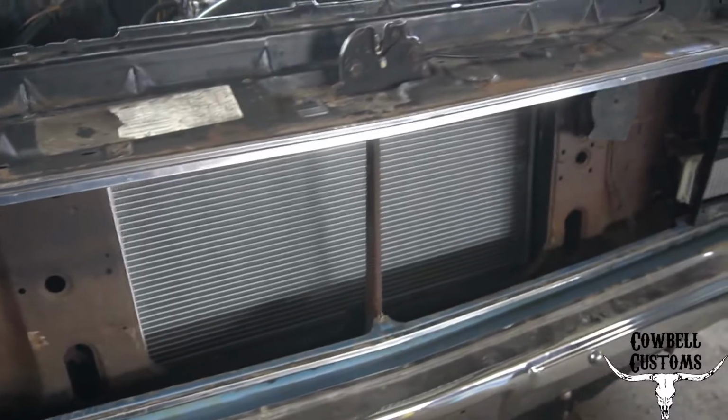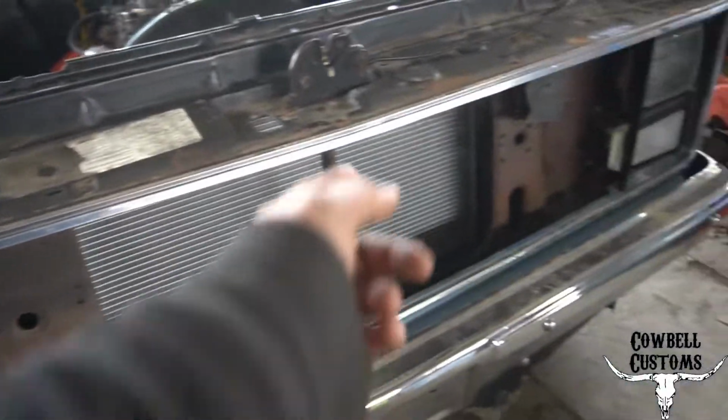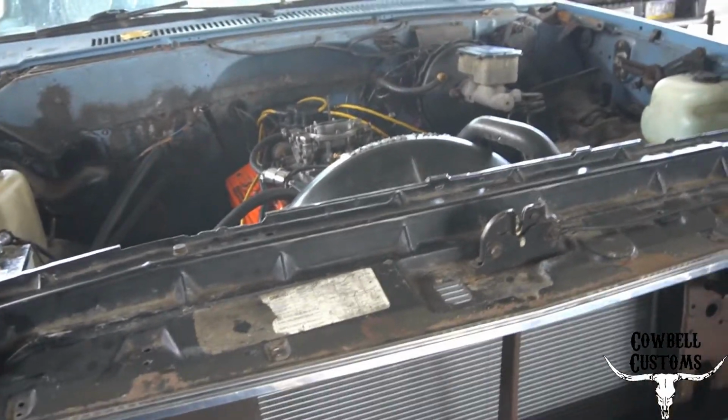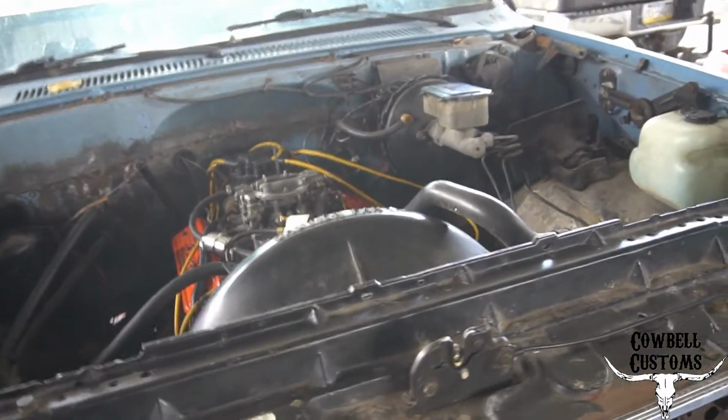Oh yeah, I did have to put a new radiator in it, because assumingly the leaking head gasket overpressurized it and it blew out a tube. So yeah, I'm gonna start getting ready to disassemble this thing.